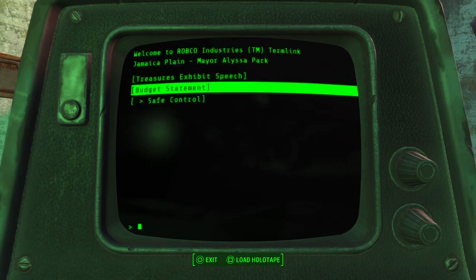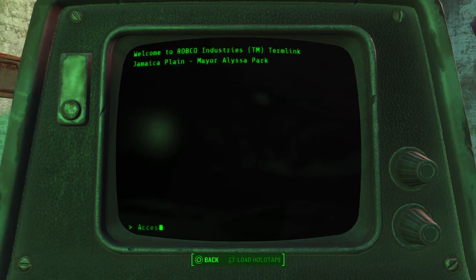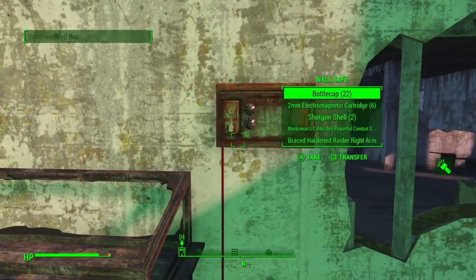Sealing ceremony. Budget statement. Yikes. That's a lot of money. Safe control. Cool. Something in there's here. A safe somewhere. That may take a while.